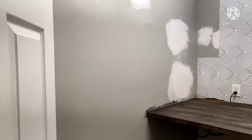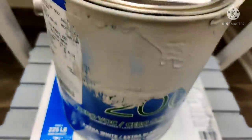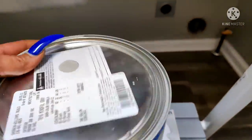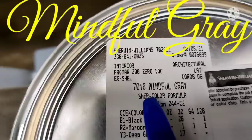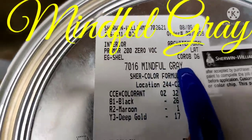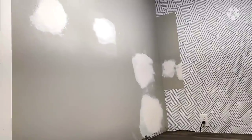So I went out in the garage and look what I found, the leftover from what we had, and it is called Mindful Gray by Sherwin Williams.